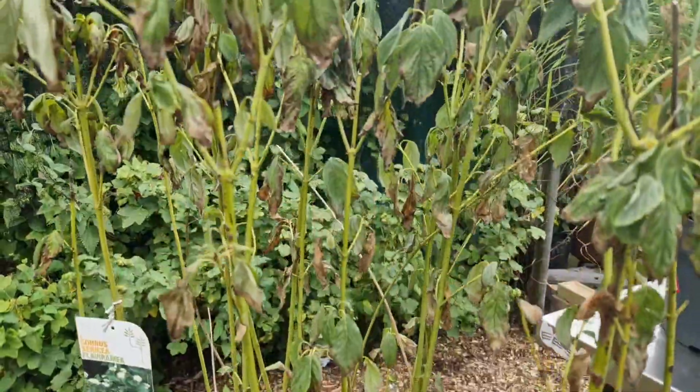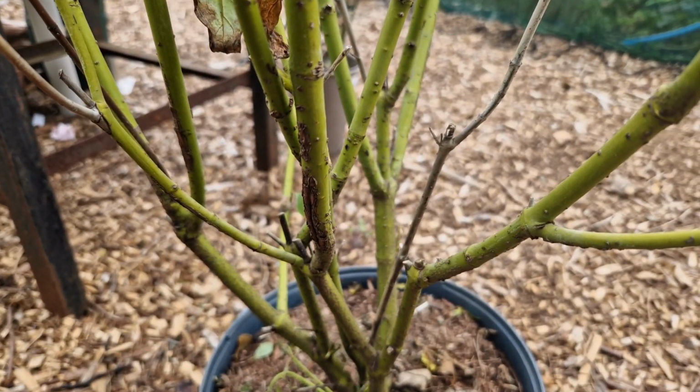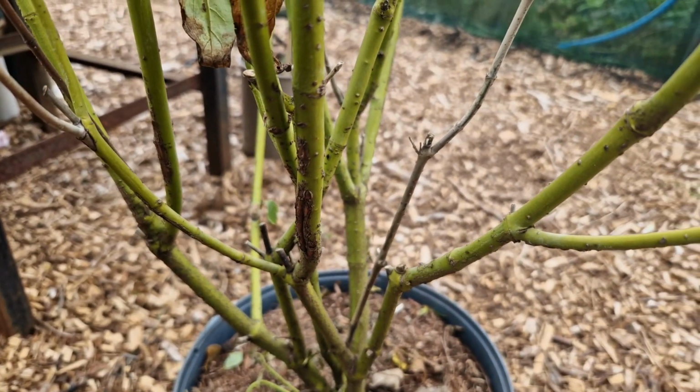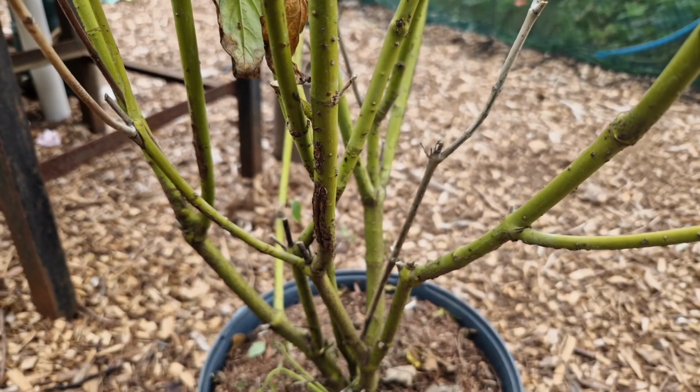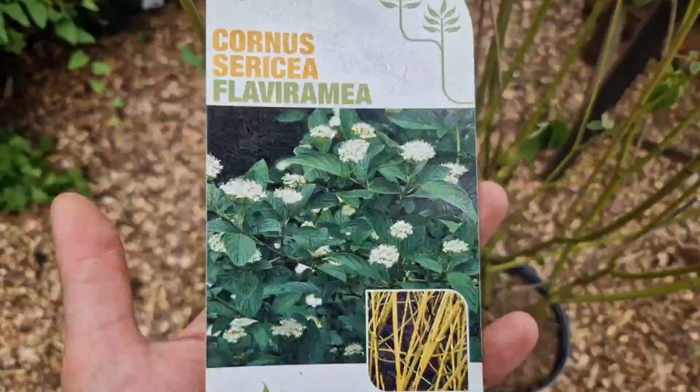However, the reason I bought this plant was because there's a lot of stems in there that need to be removed, and dogwood is probably one of the easiest plants to take cuttings from. I'll show you how to take the cuttings in a moment, but dogwood is generally grown for its beautiful stems.